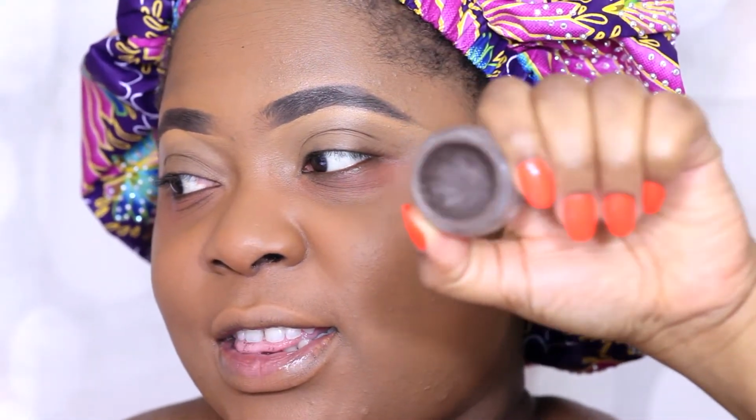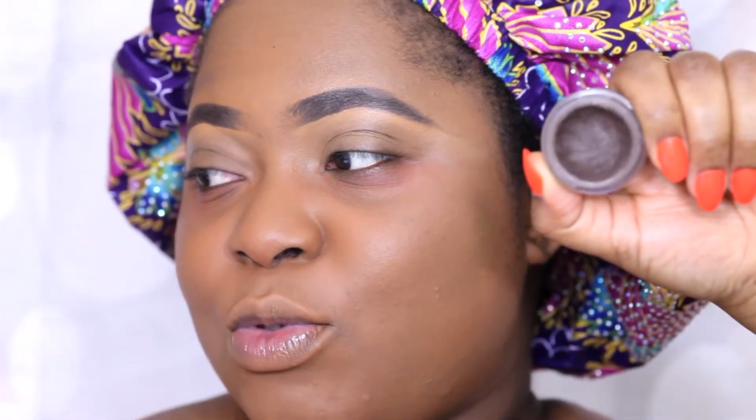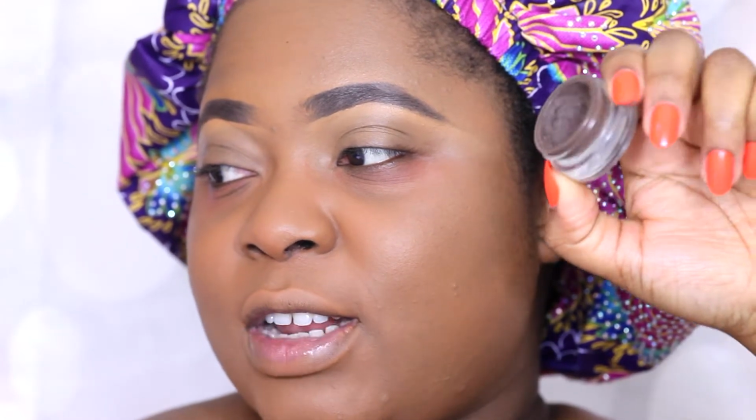So I have literally been using my Anastasia Beverly Hills Dip Brow Pomade for my brows lately, and look, this stuff is almost gone. It's legit almost empty. I absolutely love this stuff. For some reason, it just works so well for my brows lately. I still have that little bit of gap on my brow, but you know, whatever.